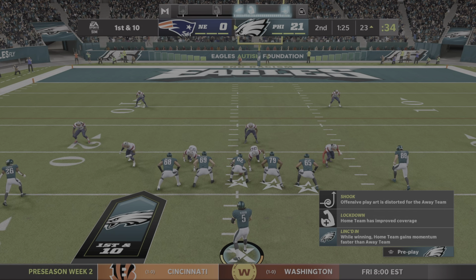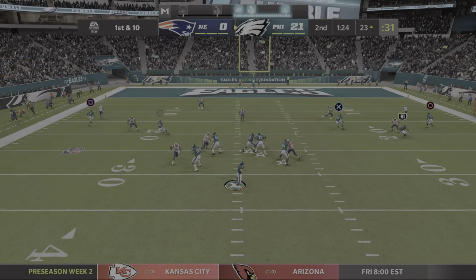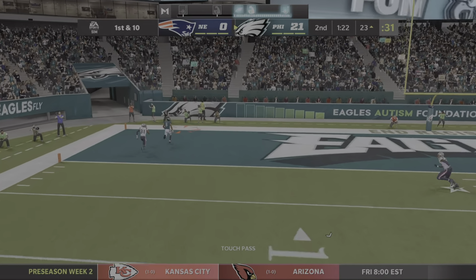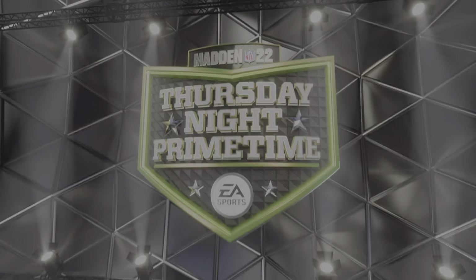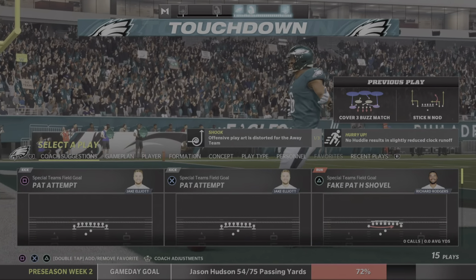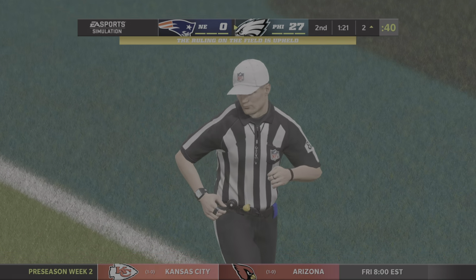Trying to shake off the interception. He'll look to throw. Looking for the end zone. Open, and he's got him. That's Smith for the Philadelphia touchdown. Devontae Smith there to make the grab.